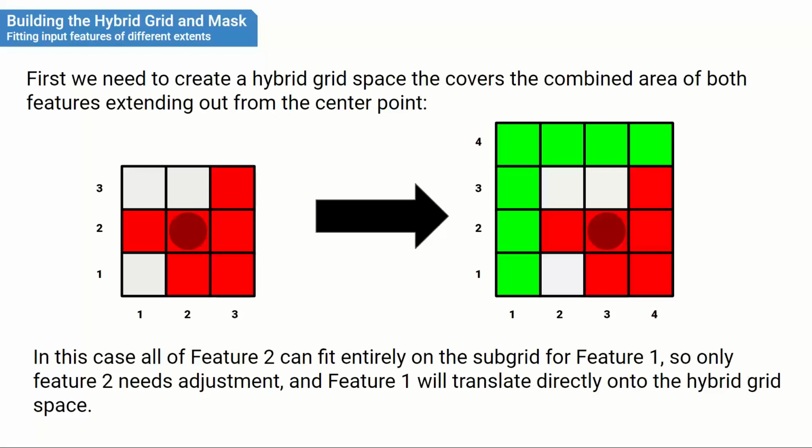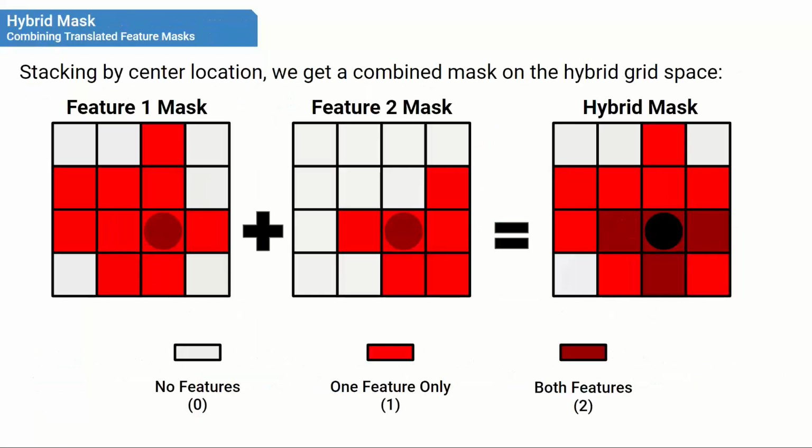So we can create a hybrid grid space. Since feature 2 is smaller than feature 1, we create a space that covers the combined area of both of these features, extending from that center point. So in this case, all of feature 2 can fit on that subgrid of feature 1. So only feature 2 needs an adjustment around those edges to make it the same size, and feature 1 will translate directly on the hybrid grid space. Then we can stack them by the center now that these 2 features are the same size. So we stack them based on that center point.